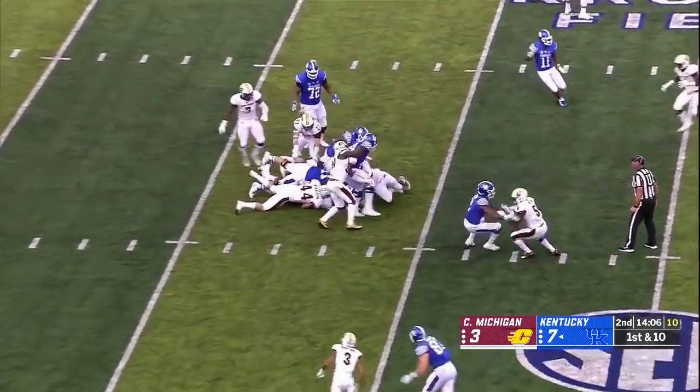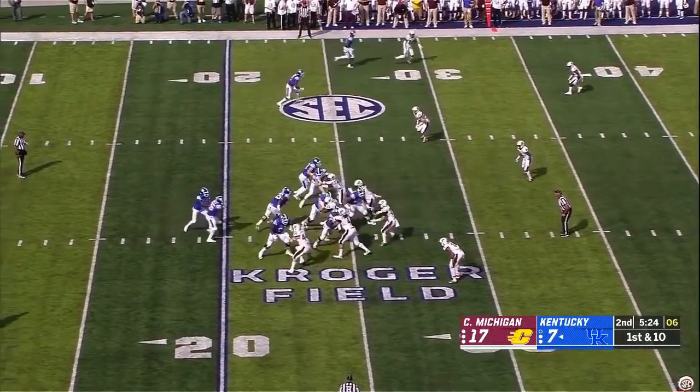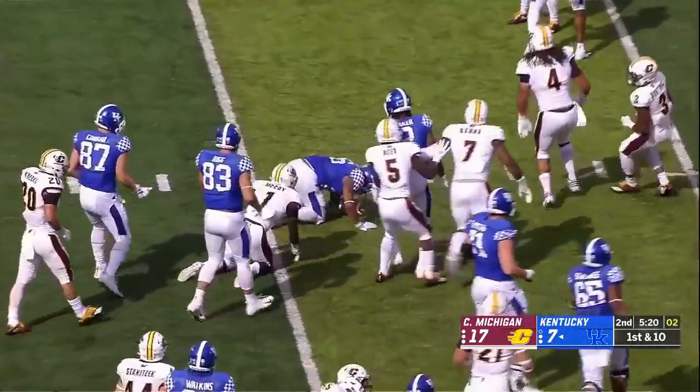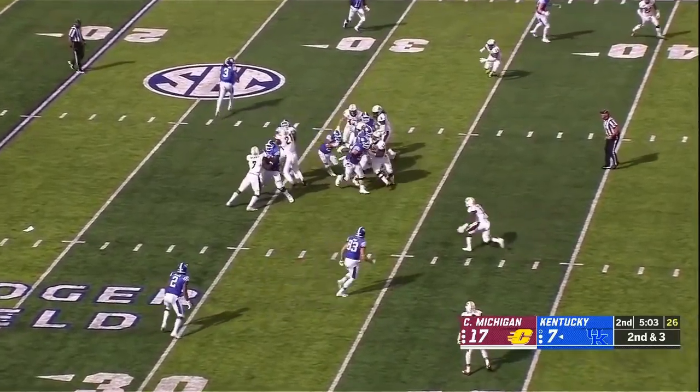Benny Snell Jr. back in there. By the way, on kick returns, I feel confident picking the Canes in that one. Benny Snell Jr. meanwhile shrugs off a hit. That is so Miami, and hoping they bring it back this year.